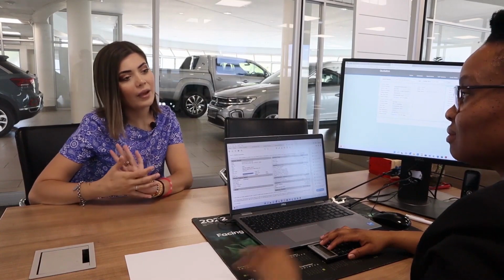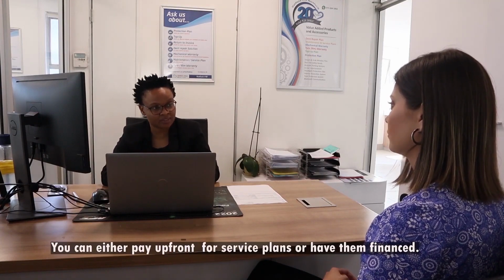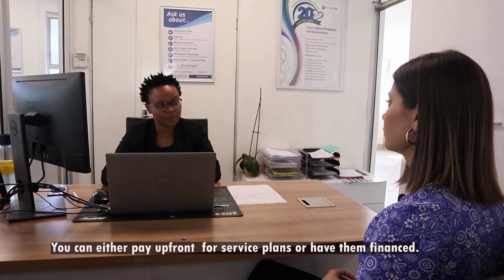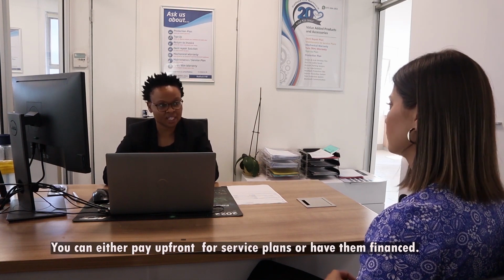Okay. So can I pay upfront for those plans, or are they only financed? So you can finance the plans. There's the option of financing, or you can pay cash for them. So some customers would opt not to have them under finance, they'll pay cash. Some customers will say, I don't have cash, I would like to finance everything. So it will depend on you on what it is that you would like to do.